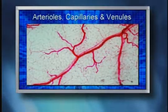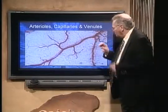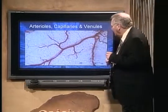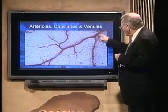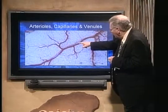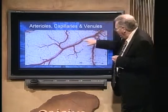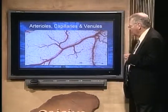with the microscope. And what you're seeing here, the blood vessels have been filled with a dye. The dye is red, and so that shows up very well. And you'll notice there's a paired system of blood vessels. There's this thick one, and right next to this little slender line, and when one branches, the other branches, and it pretty much goes through the whole system this way.